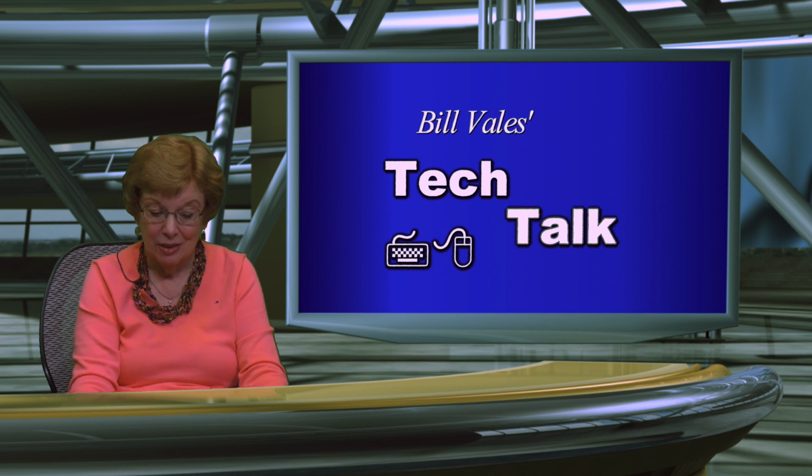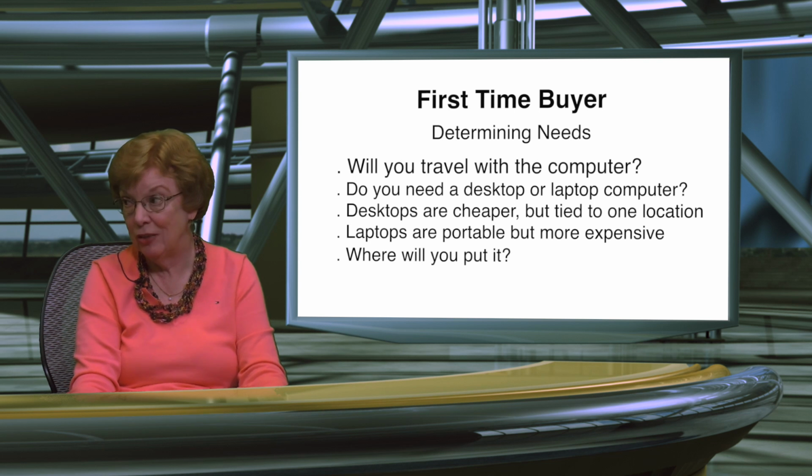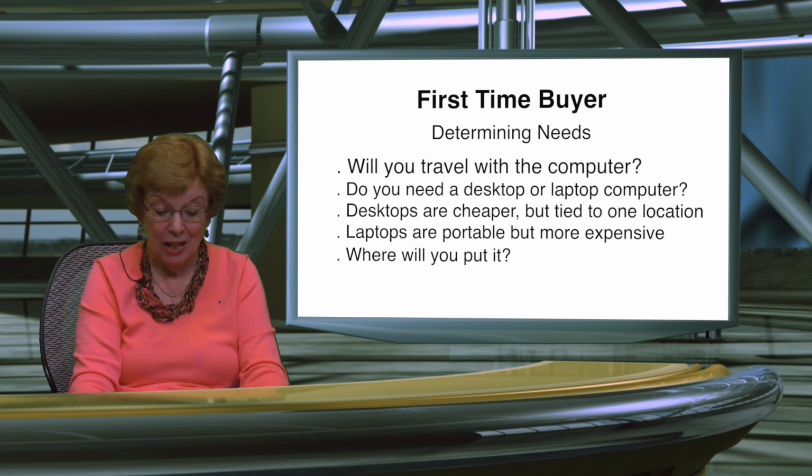So you determine your needs. We came up with a list of items that a first-time buyer should think about. What are some of the things on that list? Well, at the top of the list, you have to ask yourself, will you travel with this computer? That gets down to deciding whether you get a desktop unit or a laptop. Now, desktop units are cheaper, but they're tied down to one location, and they're larger. Laptops are portable and easy to move, but they are usually more expensive.